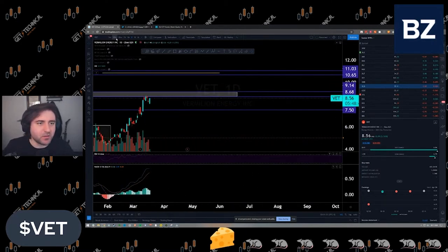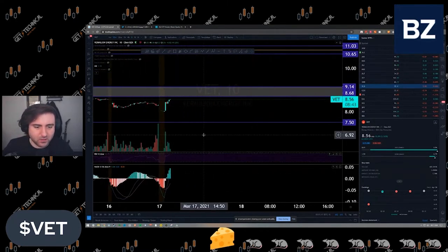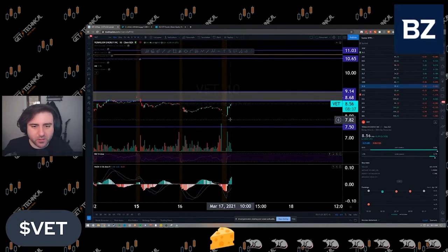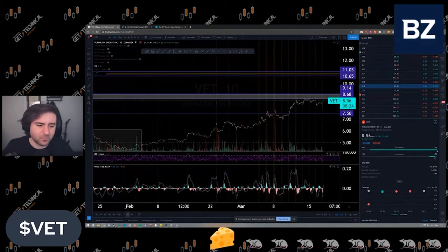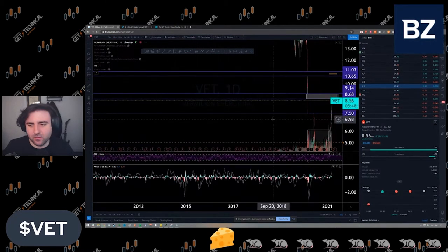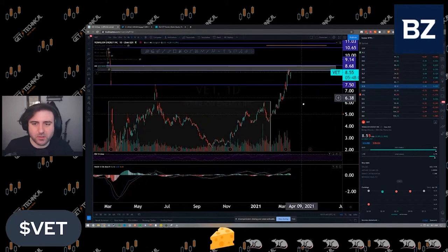Going into this, let's just take a look. So this is one I don't know if is highly optionable, so I tend not to look at the short-term stuff. But yeah, just a beautiful candle at the open, and we're maintaining. It's about 10 a.m. and we got some upward momentum at 10 a.m. Yep, says VET. Taking the stairs up.